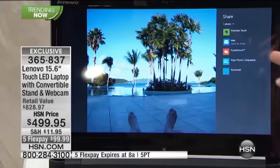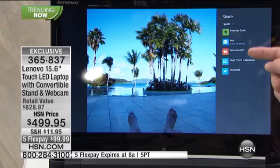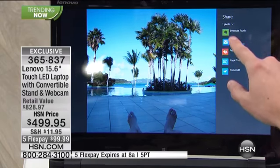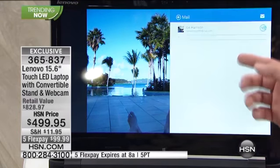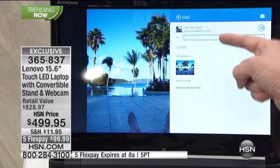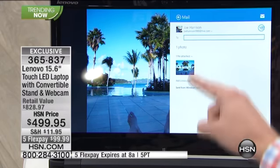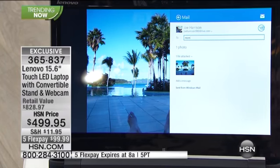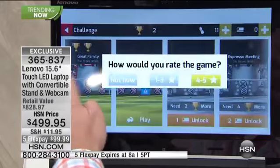If I want to share this, remember I was logged in earlier as Joe Harrison? Well, now it knows what all my options are. I can upload it to YouTube, I can upload it to my email account, I can turn it into a puzzle, I can upload it to my own little online scrapbook. But as soon as I tap email, it automatically types in my name, it automatically adds the photo, and then I just type in mom, and boom, I send a photo. That simple, that easy. And still, while I'm doing that, I've got everything else running in the background.